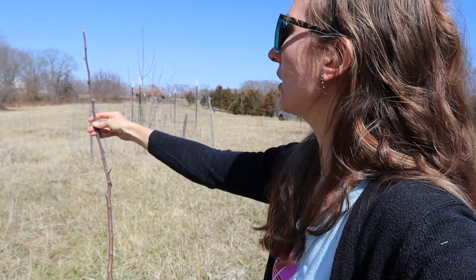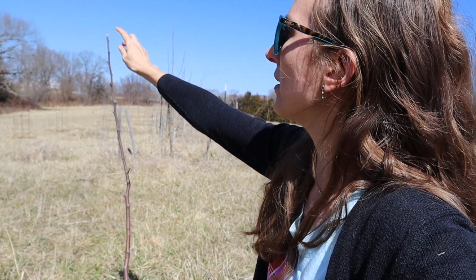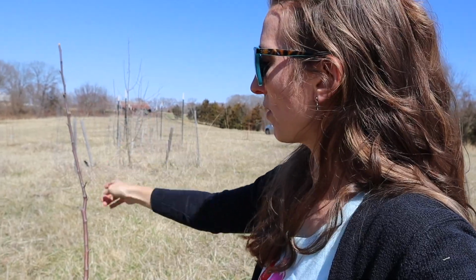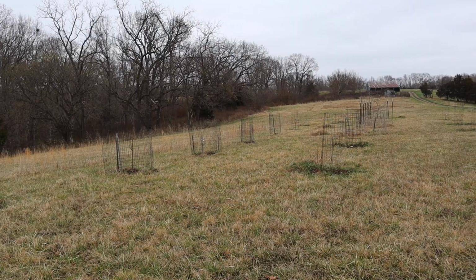so that I could have more control over the structure of the tree instead of the way they came from the nursery. So what I did is I pruned off the top, and this helps stimulate the side shoots to grow more, and so I'll get a good amount of branches from all different directions this year, and then next year as I prune I'll be able to decide which ones I want to keep and which ones I can get rid of.